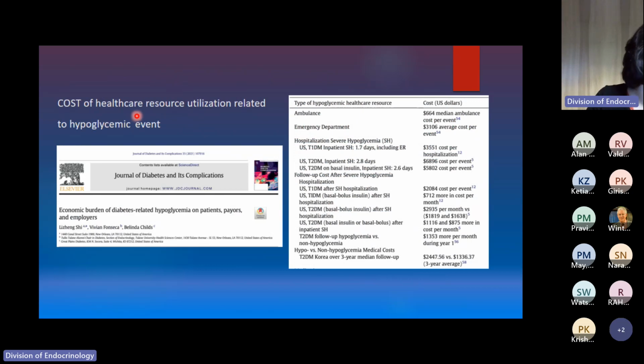Cost. Each event has significant cost on healthcare resource utilization. And this is a very interesting paper, published in 2021. They did a PubMed search and looked at a number of different studies published all over the world. Then they translated all of that into US dollars and said, for each hypoglycemic event, ambulance cost can be $664 per event. The emergency department can be $3,000 per event. And hospitalization for patients with severe hypoglycemia, type 1 diabetics, 1.7 days can be added to their stay, which equates to thousands of dollars.